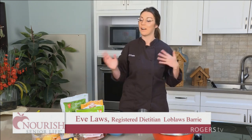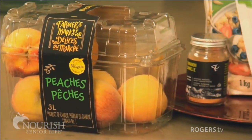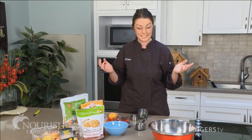All right, so my name is Eve and I'm a registered dietitian, and I thought it'd be fun if we did a breakfast, but a dessert as a breakfast. So best of both worlds collide, and we're actually going to do a healthy peach crisp. So a lot of people think crisp is dessert, but we're actually going to do healthy swaps, so it'll actually be healthy enough that you could eat for breakfast.